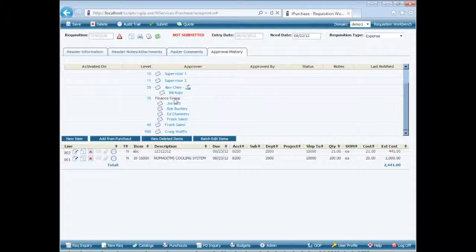We have the notion of groups. You can have 1 or more members in a group, and we only require a single person in that group to approve. We don't require everyone in the group to approve, only a single person. Okay?